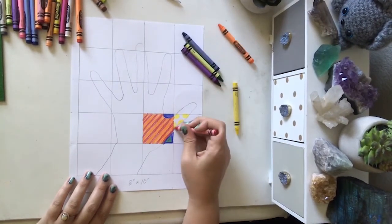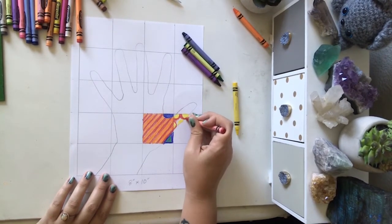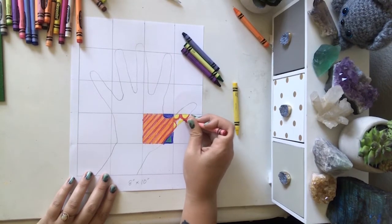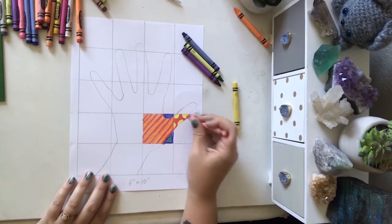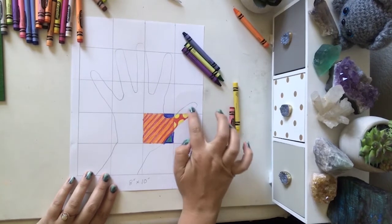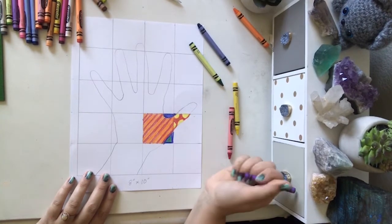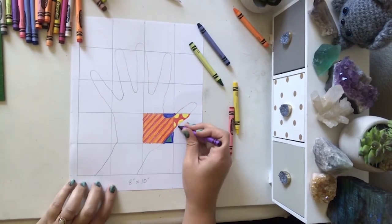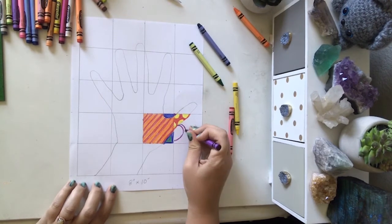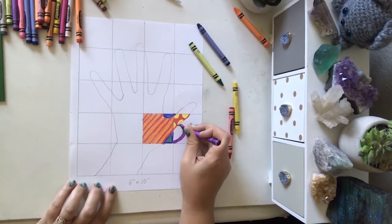And then maybe around the polka dots, I will do red. And then I'm going to stop right there because that's where the edge of my grid box is. I have a teeny tiny little piece right here that needs to be filled in. And then I can decide how I want to fill this in. Maybe I want to do big swirls. Big swirls could be fun.